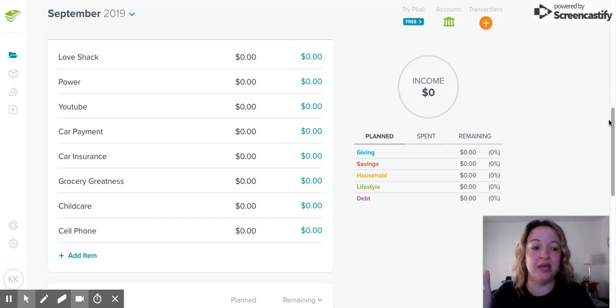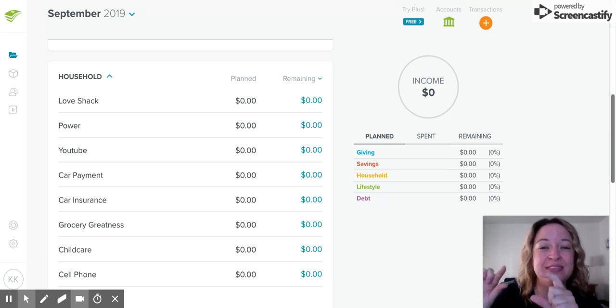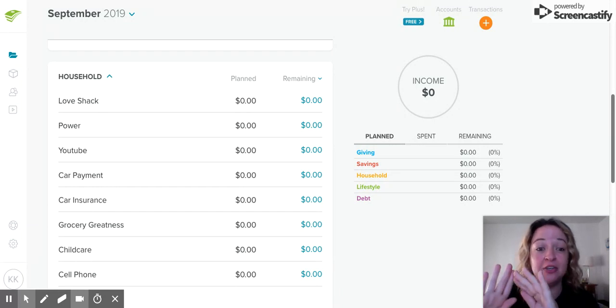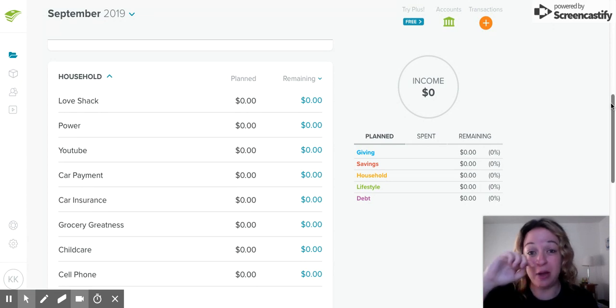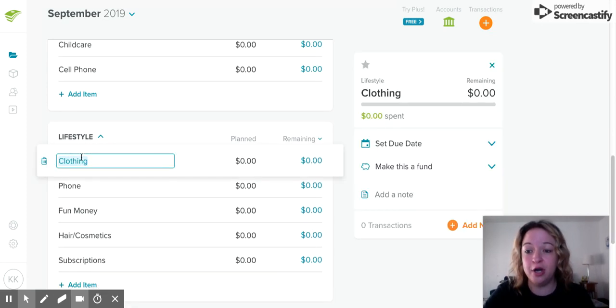Basically anything that keeps your household running, you put in household. These are the things that if you lost your job tomorrow, you would still have to keep paying for. So I keep it separate so I know what those totals always come to. And if I were ever to cut from my budget, I would go right down to lifestyle and cut things out. For me, for lifestyle, you know, I do this.